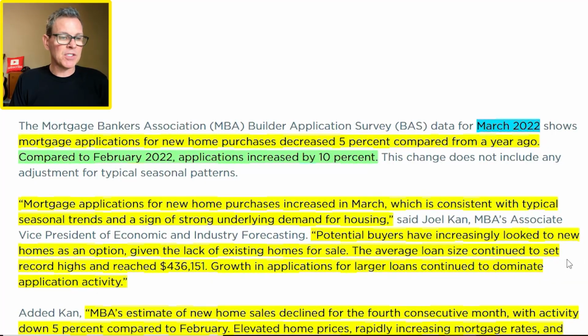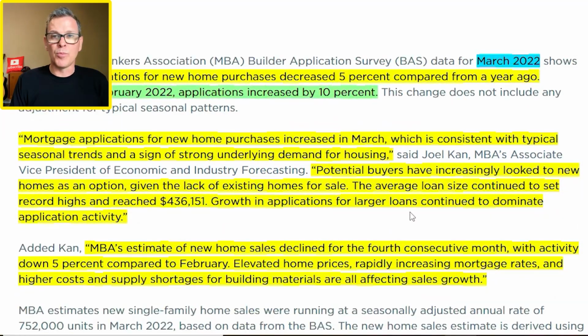In any case, the average loan size continued to set a new all-time record high of $436,000. Growth in applications for larger loans continue to dominate application activity. So loan sizes for brand new houses have reached all-time record highs of $436,000.